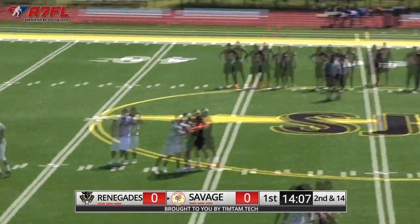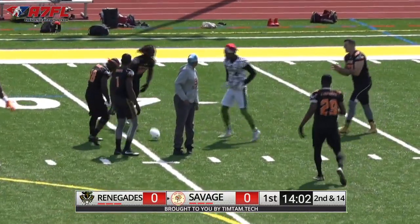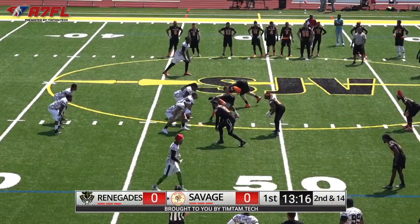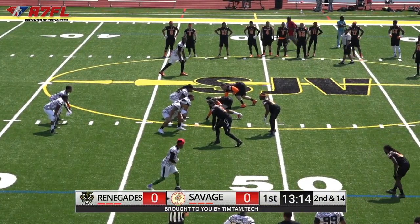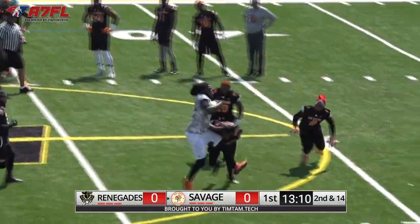Rolling off to the right. Facing pressure. That one's a pop fly. Picked up and knocked down. Intended for number 7, Khalil Sly. On the defensive line, a big playmaker looking to get in that backfield again. Raylaw off the snap, throwing it over to the big man.